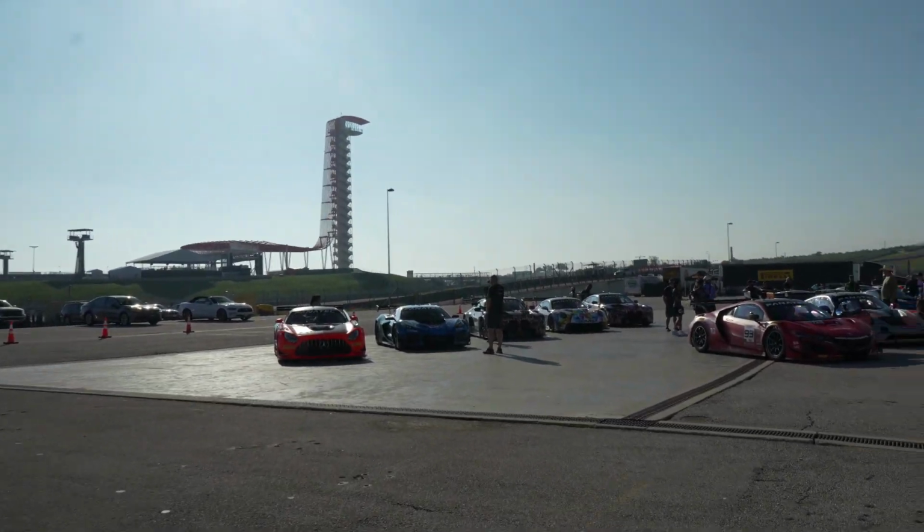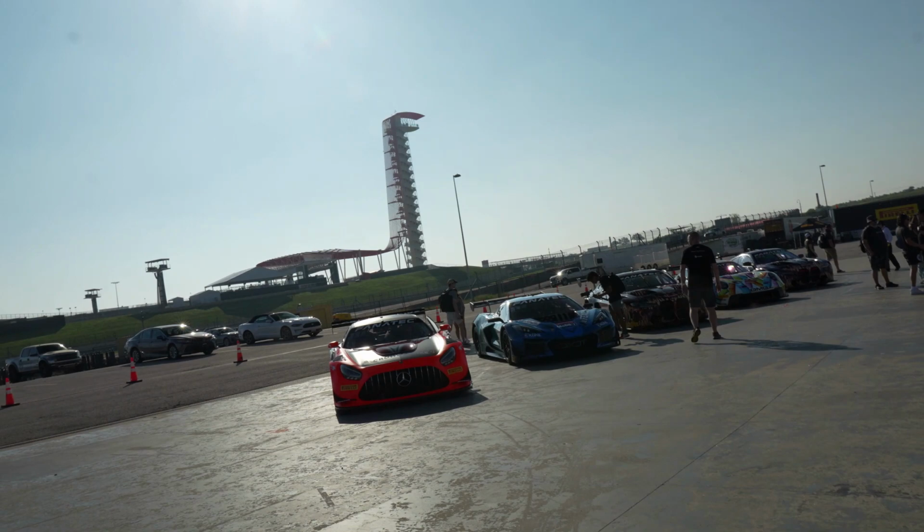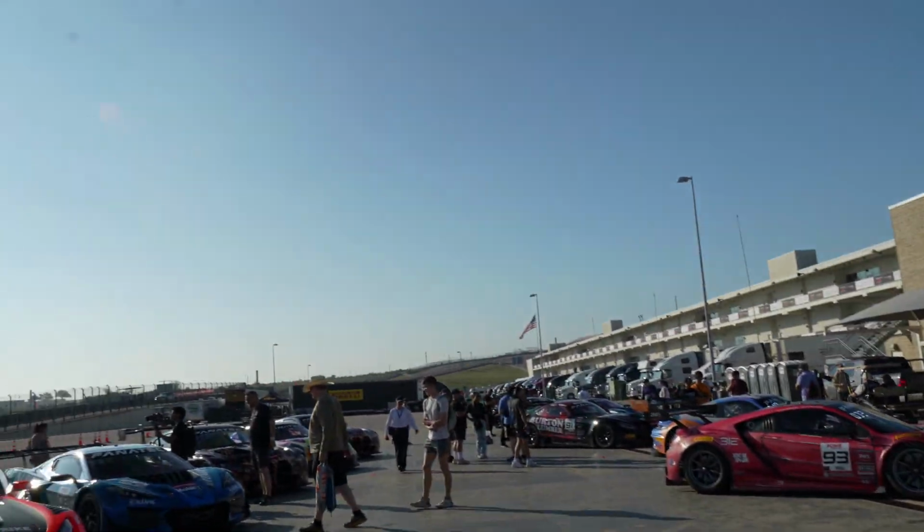So currently we have all the race cars parking up over here in the back. I'm not really sure why. I think they're gonna take some photos or something. I'm not too sure, but I'm gonna take advantage of this moment right now since they're basically out in the open. I'm gonna get a few montages and let's get to it.